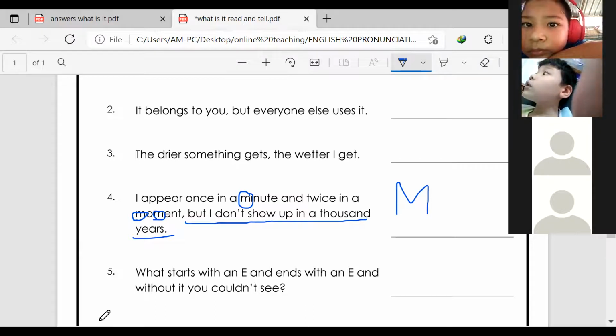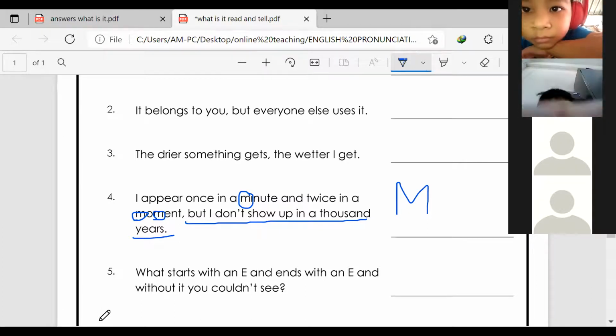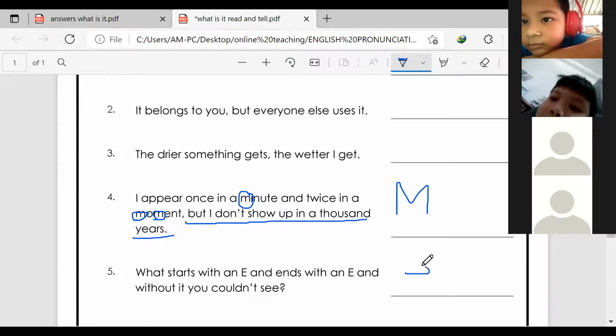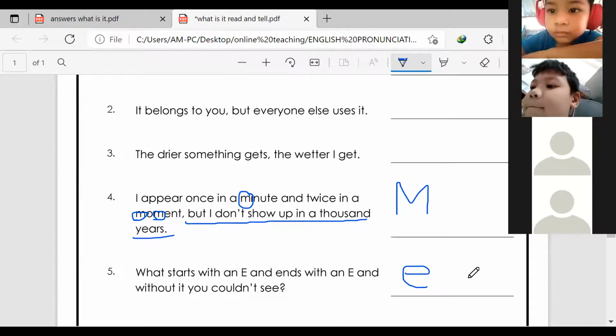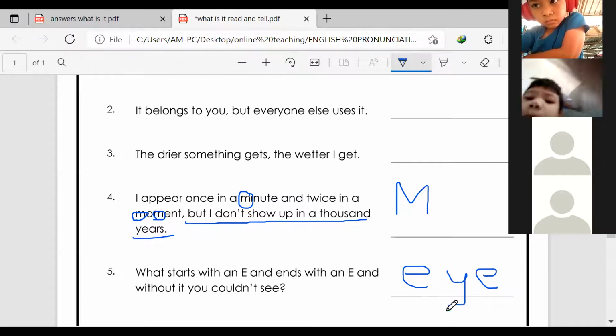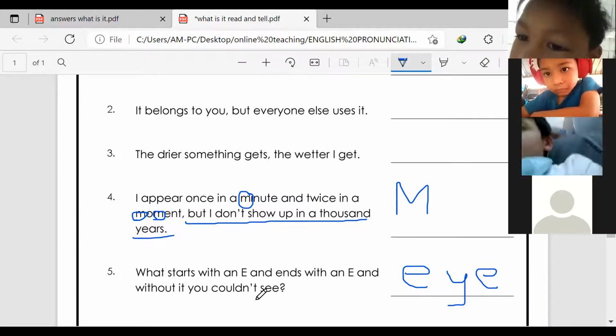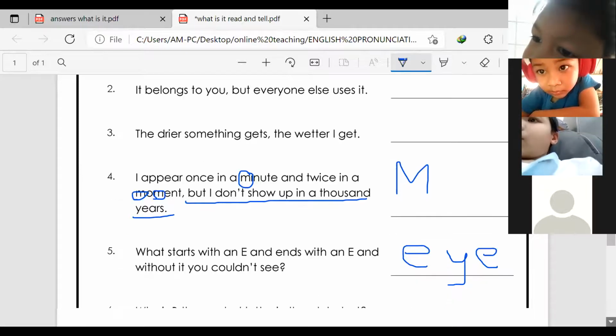Okay. Who can do this one? What starts with an E and ends in an E and without it you cannot see? Elephant. It starts with an E, ends with an E. Eyes. What starts with an E and ends with an E and you can't see without them? It's your eyes.